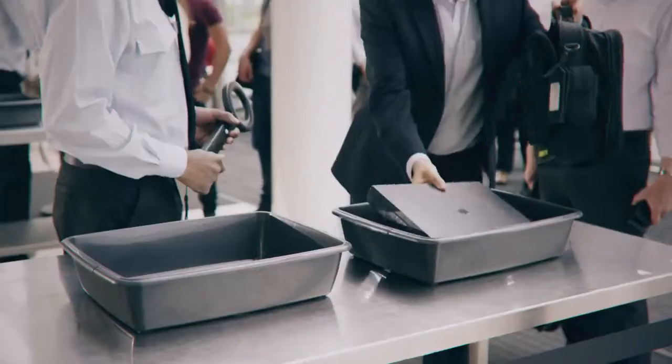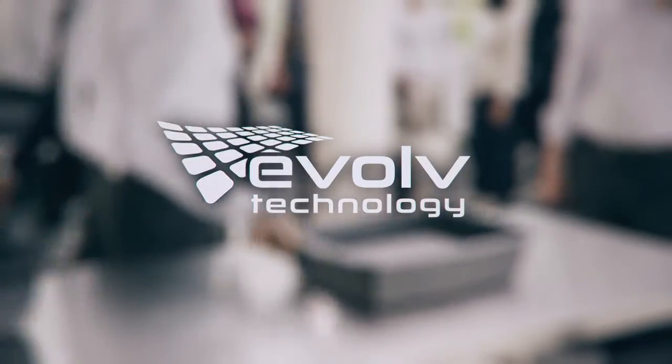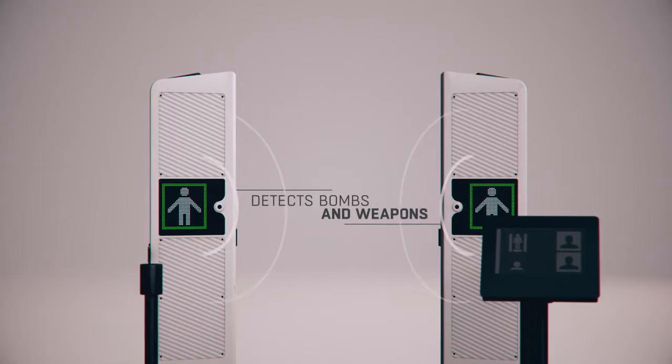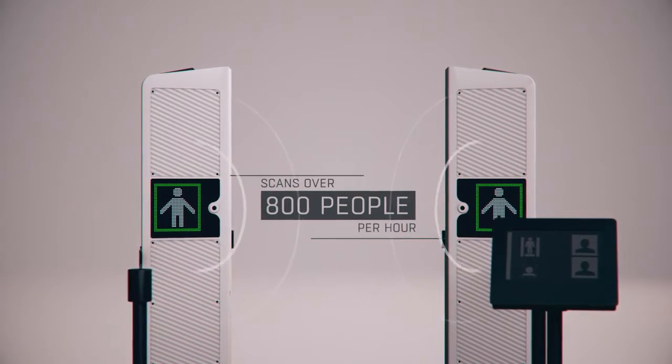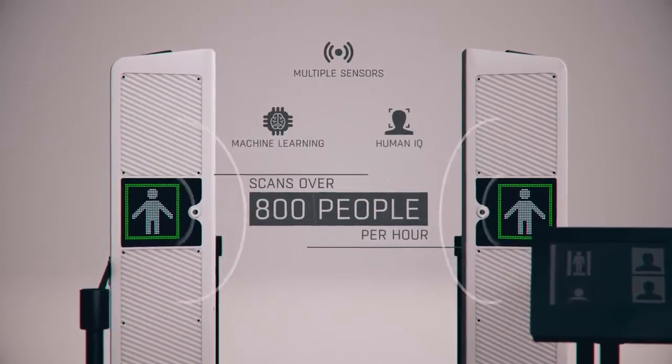Security screening can be intimidating and inconvenient. But it doesn't have to be. Evolv Edge scans people quickly and easily for bombs and weapons without the need to stop or empty pockets. It scans over 800 people per hour, utilizing multiple sensors, machine learning, and human IQ.